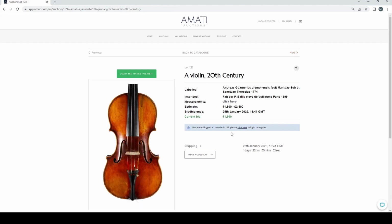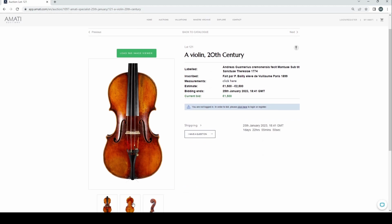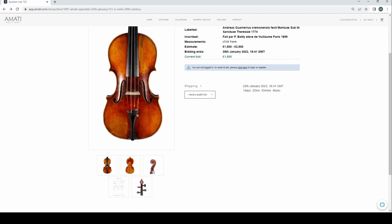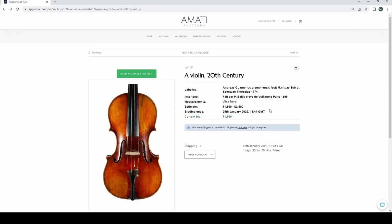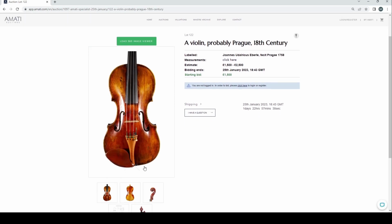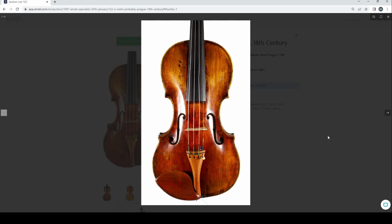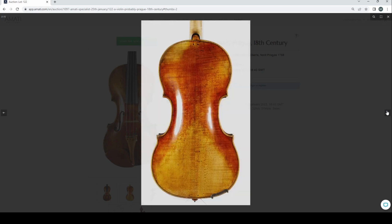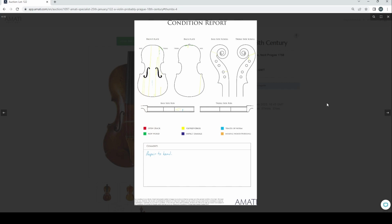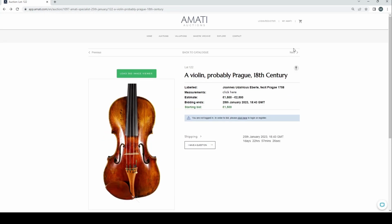Violin 20th century, I think it's another one that I didn't look at. It seems fairly popular. Oh, I do remember this actually. Yeah, I wasn't really too taken by that, I'll be honest. Violin, probably Prague, 18th century, 1500 to 2.5. I quite like this, just it's a little bit unusual, but this is probably an unpopular kind of shaped violin. The varnish was quite vibrant, but it's had a lot of repairs, a bit of worm, so not ideal.